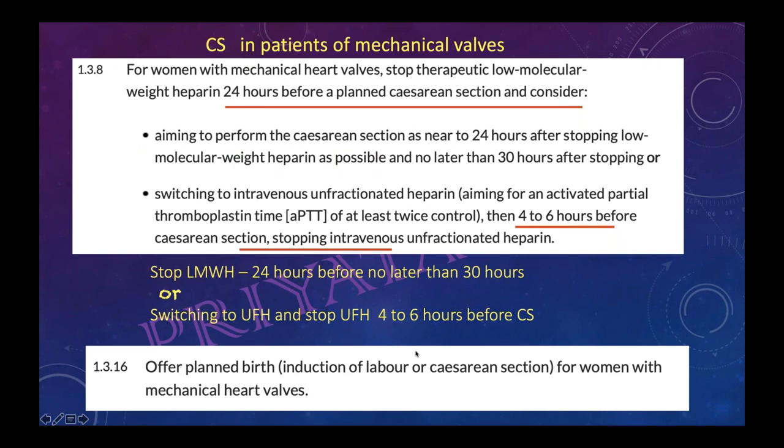Usually if the patient has a metallic valve, we don't want them to go into labor by their own choice. We offer them planned birth. Either we'll do induction or we'll do cesarean section. Now, if you do cesarean section for a woman who is on a mechanical valve, this is the summary.